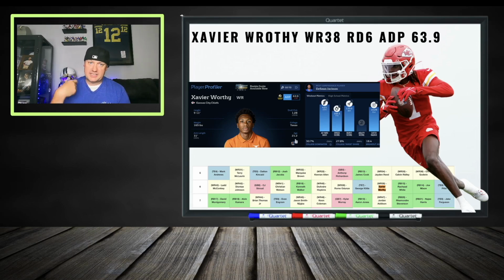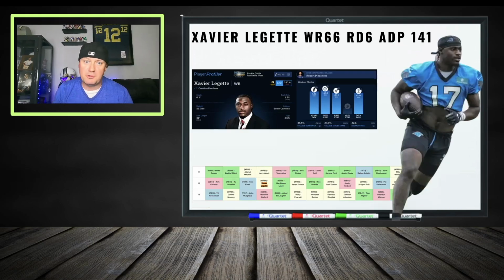You're pulling lottery tickets out. You want a Worthy one or a Rothy one. Xavier Legette's looking good. He's making plays. These rookies are always looking good, it sounds like, but that's not always the case. Remember, this rookie class had about 20 wide receivers with day 2 grades or better. That is rare.